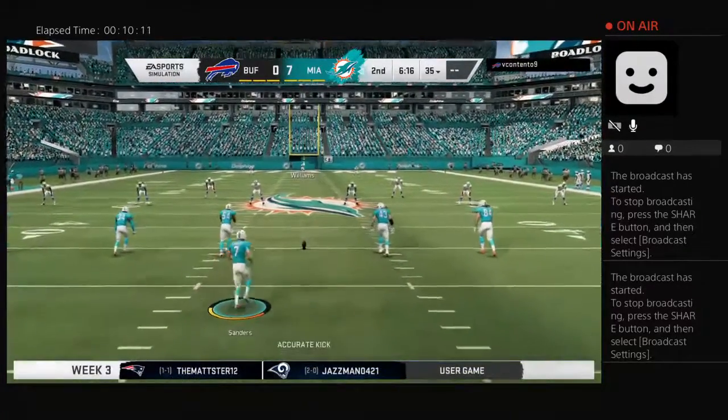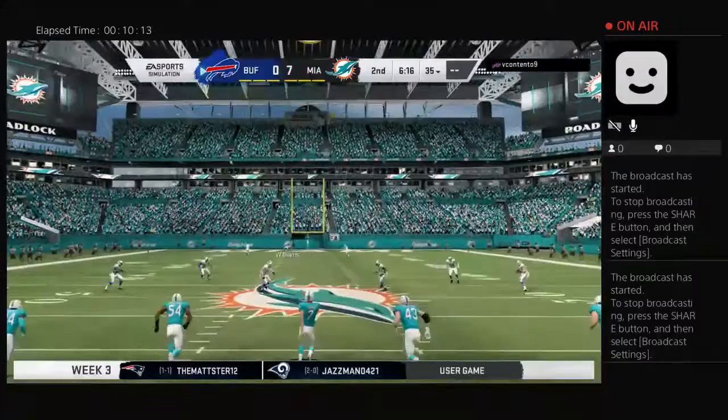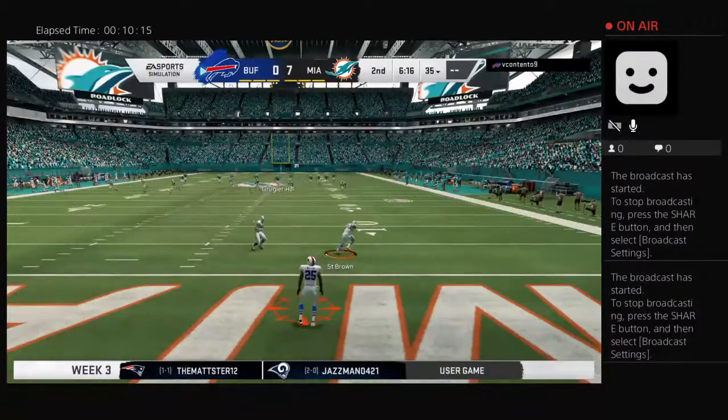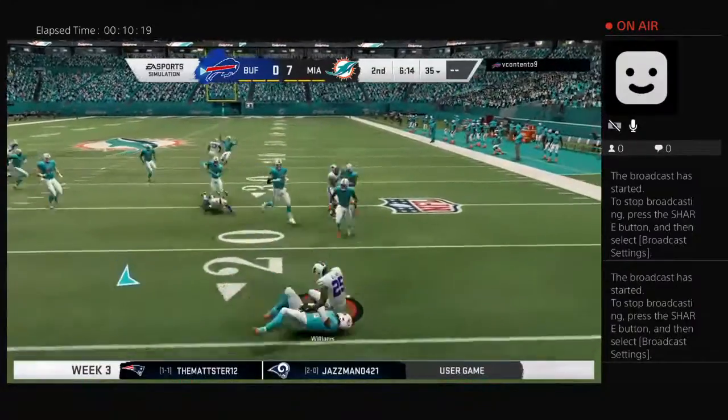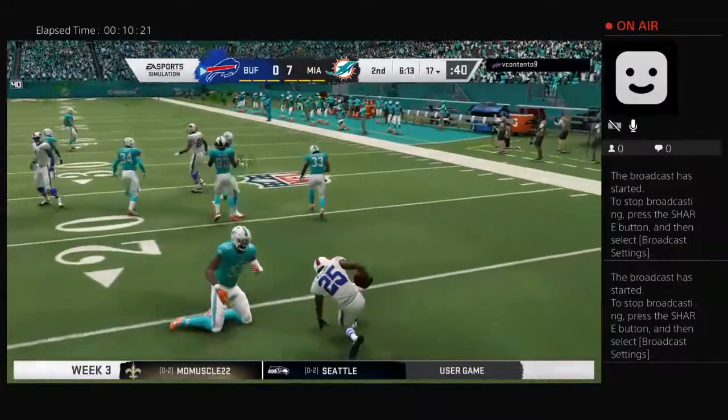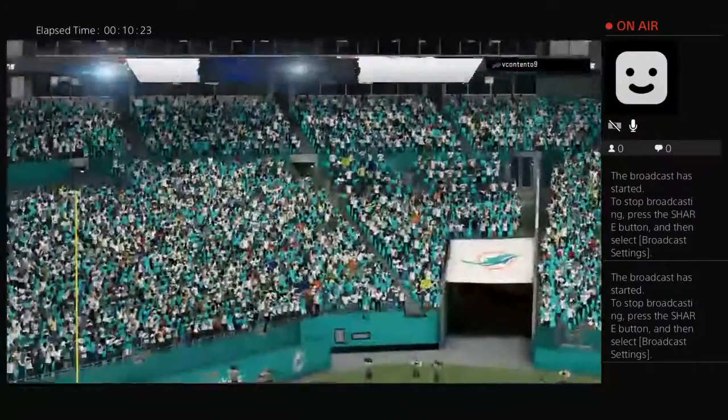Now after the touchdown, ready to kick it away is Sanders. This fielded a few yards into the end zone. And he will be brought down here at about the 17-yard line.